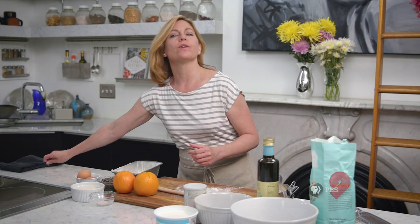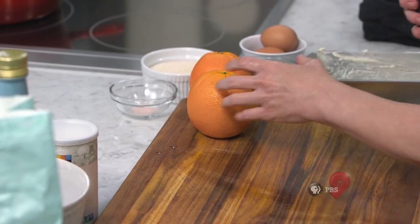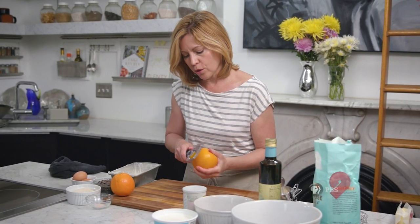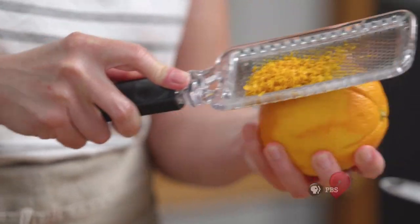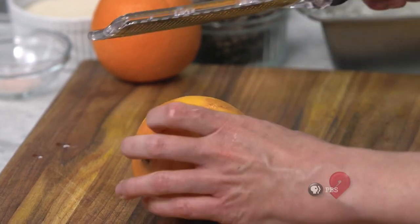Next thing I'm going to do is I'm going to go ahead and zest a couple of oranges because that's going to give wonderful, almost bitter orange flavor to this cake. The trick with zesting is that you want to make sure that you don't get all the way down to the white pith because that's really bitter. What you're looking for are all of the aromatic essential oils that live in the skin. I need about 2 tablespoons for this recipe.